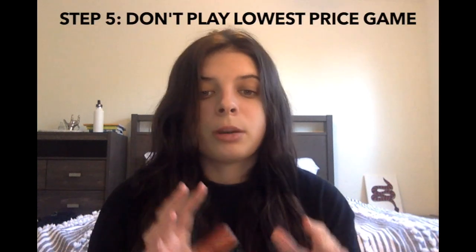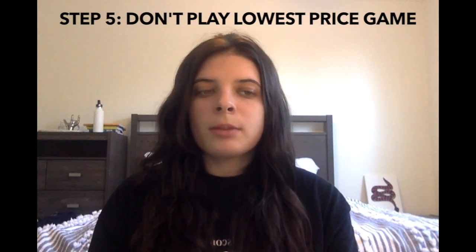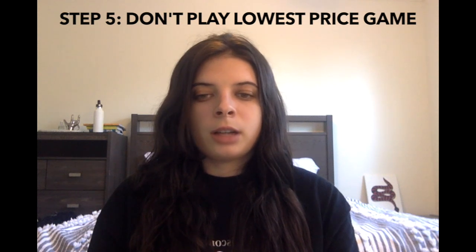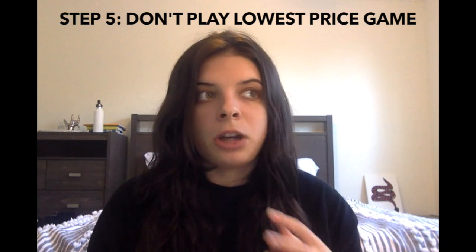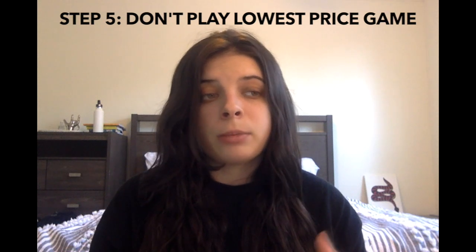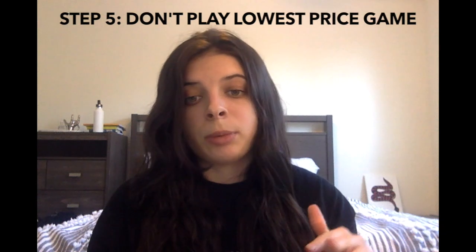The next step, kind of going off of number 4, would be not to play the lowest price game. Especially for Rolex, they're kind of the price setters in this market. They're not going to change or lower their prices just because someone else does. They carved out a distinctive market by not discounting their products, so it would actually hurt them if they tried to lower them because of their competitors. So they just have to keep steady and hold on to those prices.